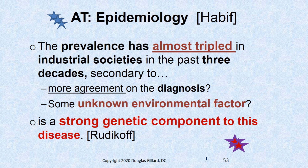Epidemiology, the prevalence is tripled. We're not exactly sure why, and we're not even exactly sure what causes it. Thought maybe some unknown pollutant in the air that's causing it. There's a genetic component to this.